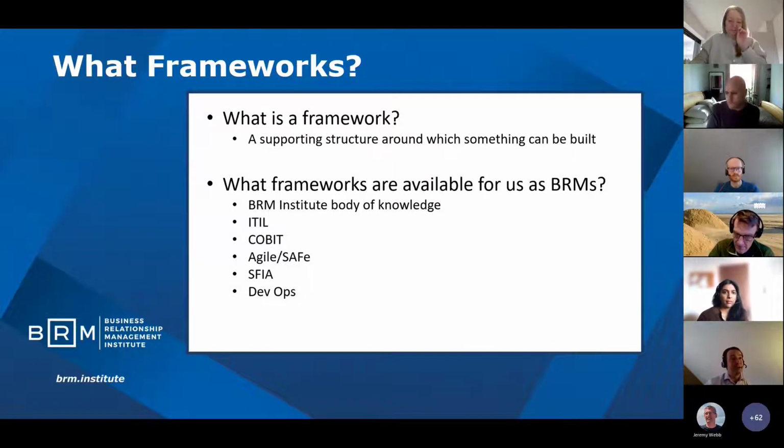So what frameworks are available to us? Well, there's obviously the BRM Institute's frameworks. All of that's within their body of knowledge. That's ever evolving. They've just gone from BRMP version 1 to BRMP version 2, so there is an updated version now. The CBRM is still based off the same as it was before, but they are in the process of updating that as well. So it's ever evolving and ever updating.